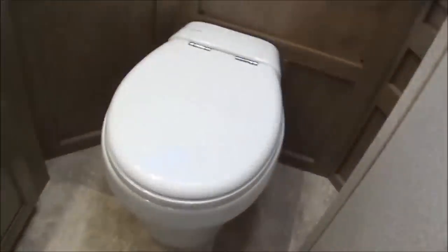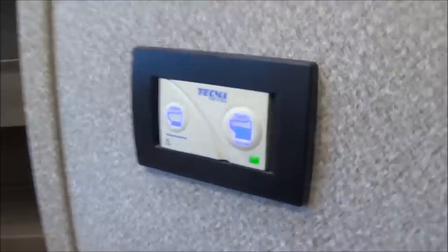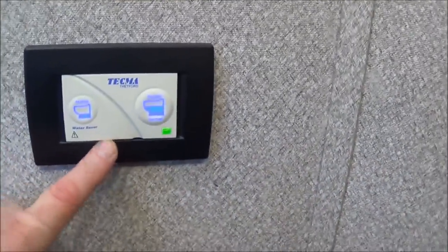Oh, macerating toilet. You can tell by this. Okay, very nice. Look, it's got storage back there, storage behind the mirror. Two more down there. Very nice. We got a counter, air, and heat.